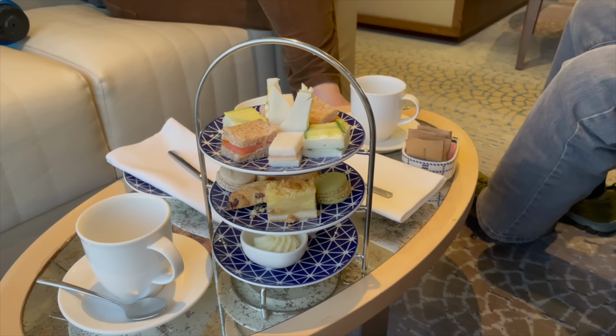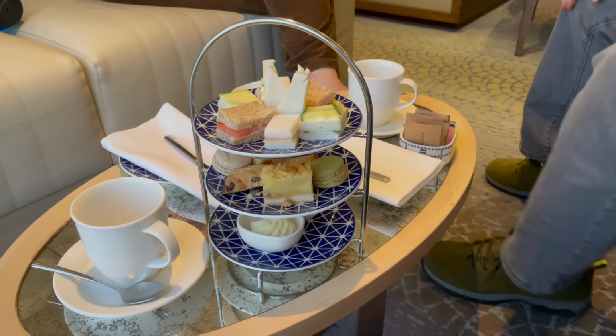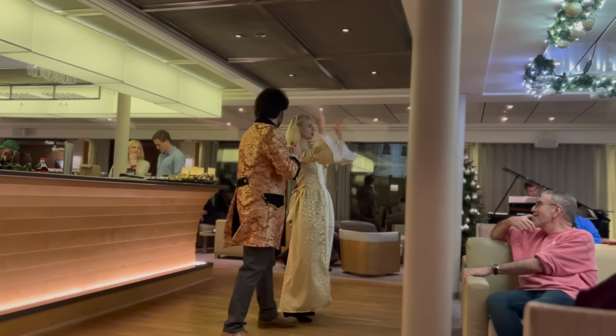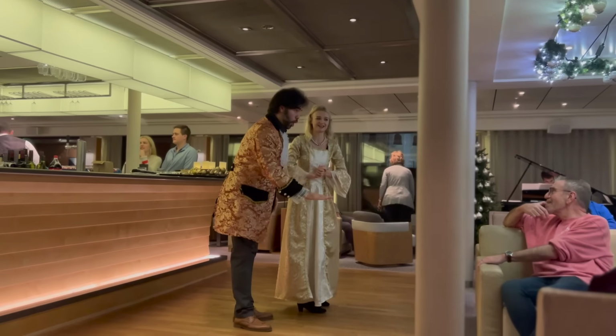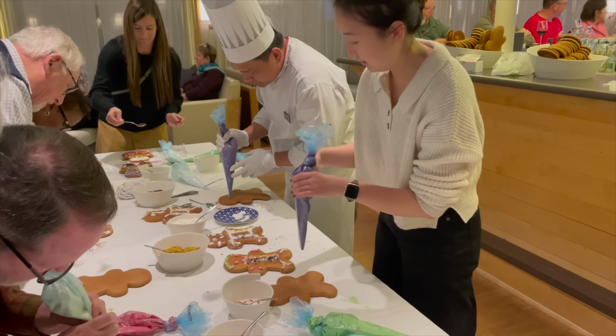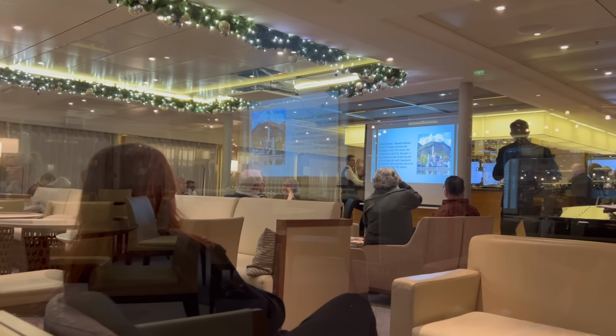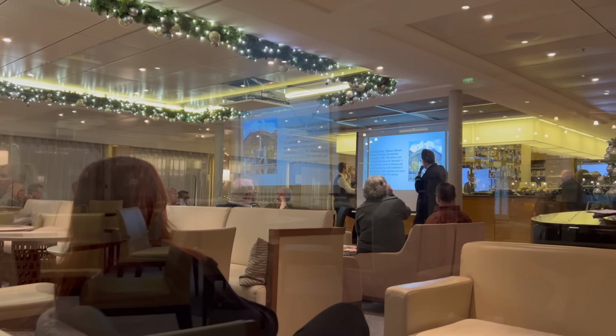In terms of activities on the boat, there were plenty of things organized for us, but they were all in the lounge. So we had tea time, we had some guest performers, we had a gingerbread making session, and we had plenty of talks led by our fantastic cruise director. But a little bit boring, and there was only really one to two things a day. I would give this an 8 out of 10.